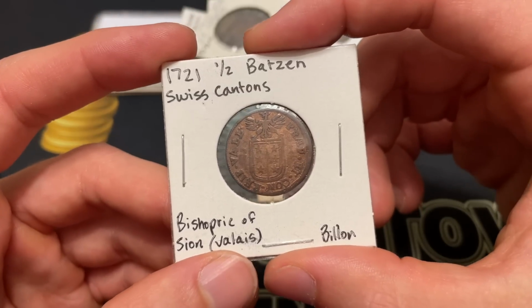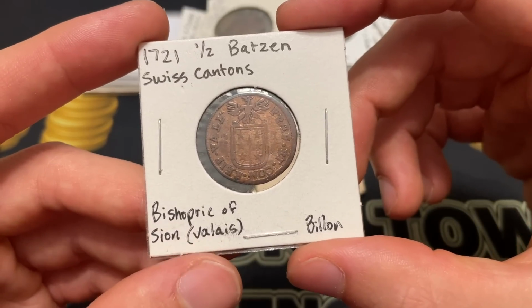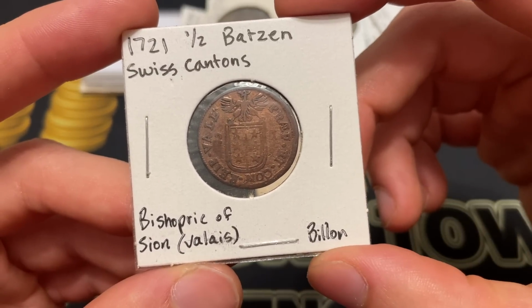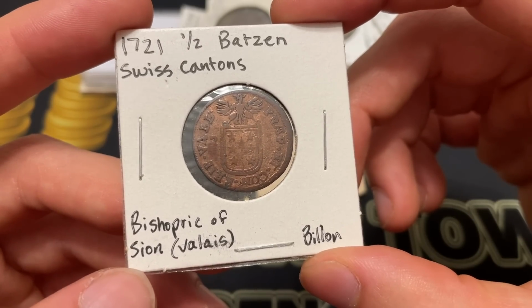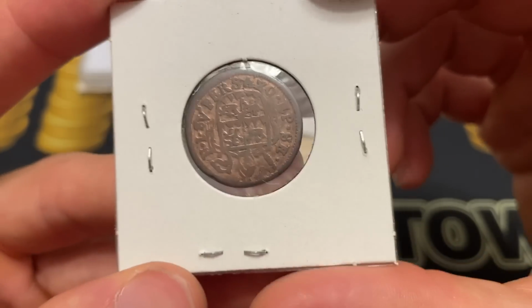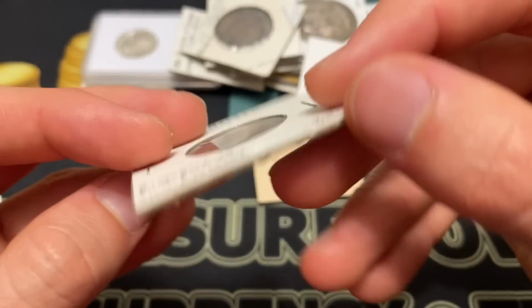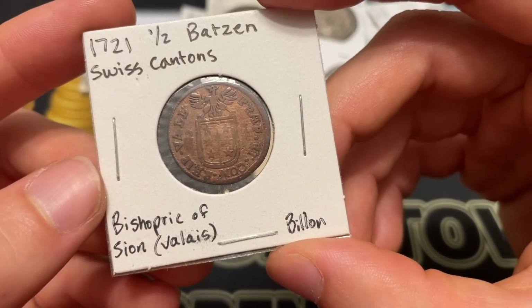So used to be Switzerland was a bunch of cantons, and I think that they all merged basically into an allegiance. The billon is going to mean that this is very, very low percentage silver, and this is the bishopric of Sion, so Valais. Not as familiar with exactly, again, the structure of the cantons. A lot of these coins are a little bit older than what I'm used to, but I'm really, really enjoying going through and seeing what we have here.